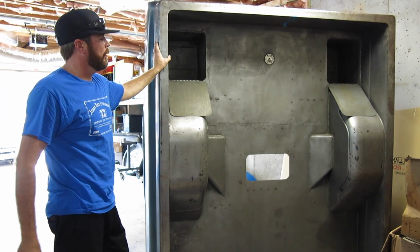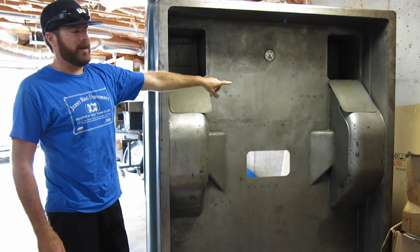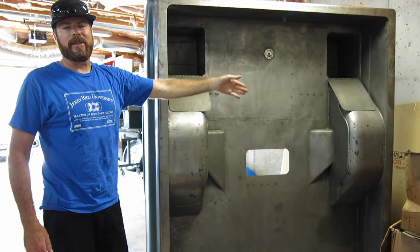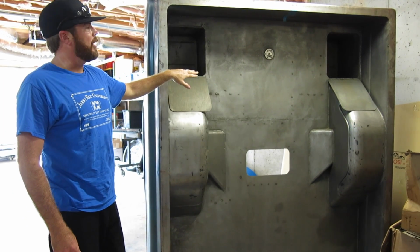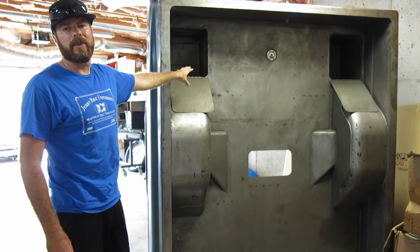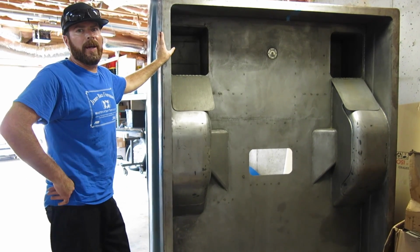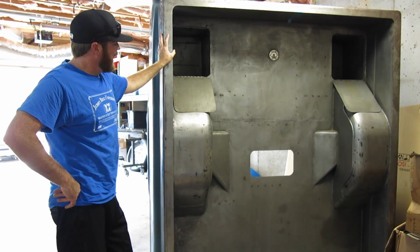And one of the cool details that I like about it is the body line through the wheel tub is carried on inside the walls of the bed. And then there's also 2 trap doors there for compartments. One will ultimately be where the battery goes, and the other one I think will be for smuggling beverages into car shows.